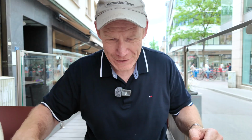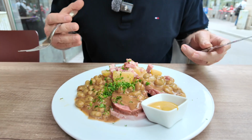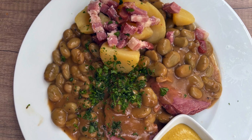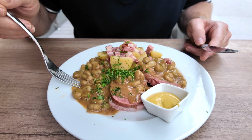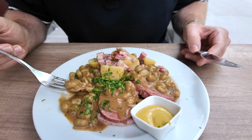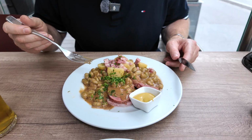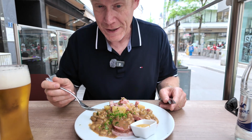All right, so our main dish has arrived for lunch. And look at this. I mean, this looks so good. It smells so good. My goodness. So I have ham, like pork neck ham, potatoes and bacon, and beans. And it looks just like something I would have eaten growing up as a kid. Like ham and beans. Who doesn't love that? Got some mustard there.